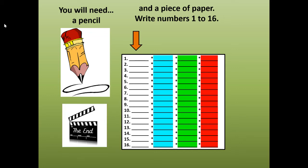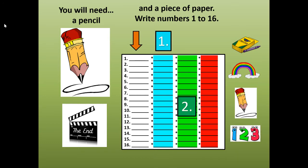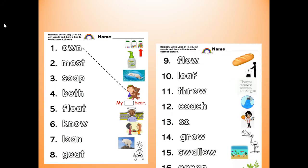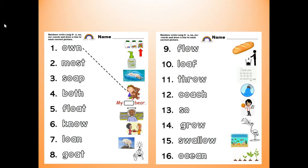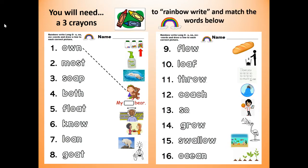At the end of the lesson, after you've written all of your 16 spelling words, you can get your crayons to rainbow write or just get a pencil to write your words 3 more times. Your teacher might have given you these spelling worksheets that already have the numbers 1 through 16 and the words to rainbow write. If so, you will need 3 crayons to rainbow write your words and match the words below.